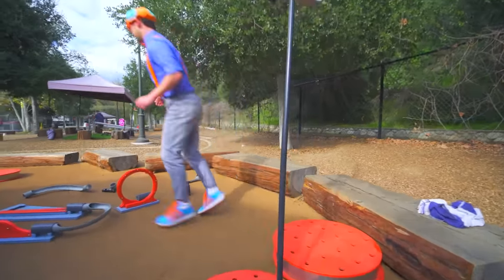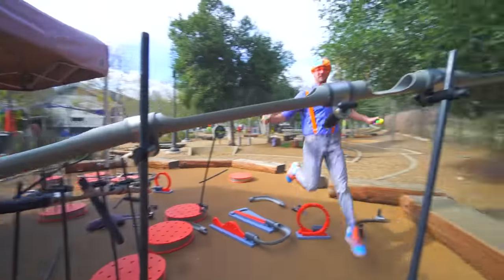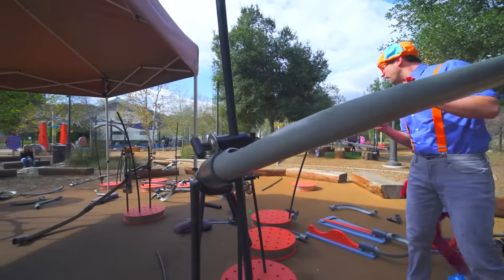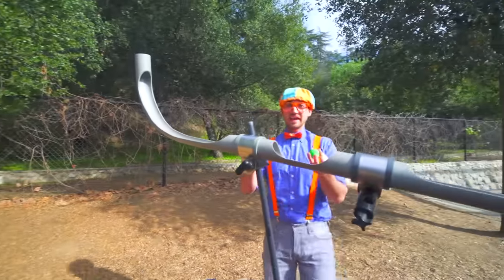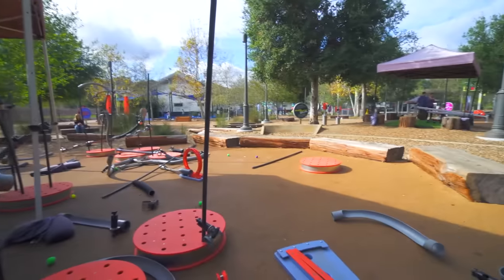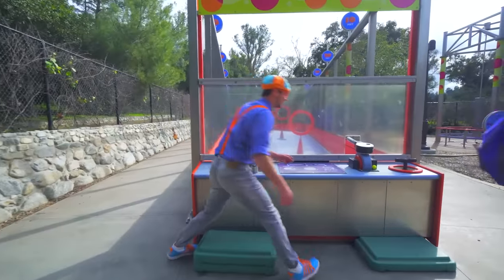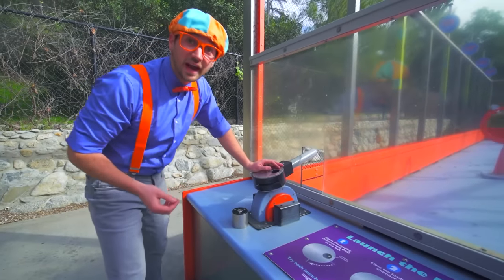I need to find a ball. I have 4 balls. 2 green ones, a purple one. I can put this one here. Did you see that? How about come on this side so you can see it? Okay, here we go. Go! That was awesome! Come on! Okay, put this right here, there you go. Okay, I need to go find a ball.